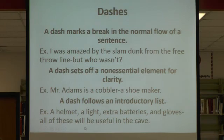Last year, my seniors told me there were a lot of dashes on the punctuation part. Fellas, if you all would like to come and teach, I'd be glad to let you.